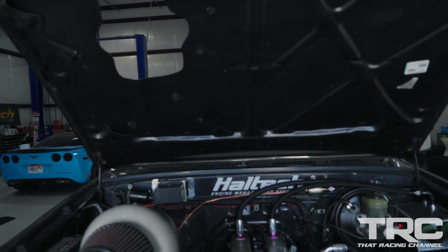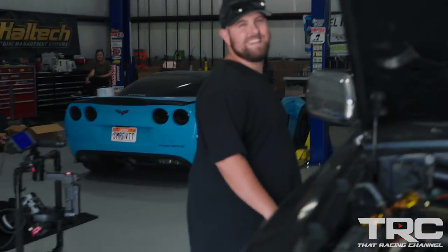There's a back seat? There is. There is an entire back seat. Totally ride back there too. I don't know. There's a cage back there, buddy.